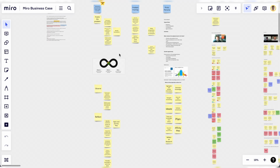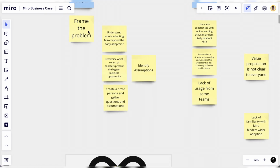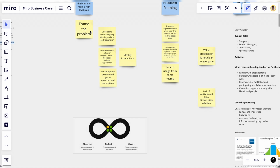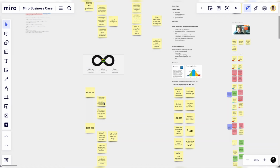Yeah, and then actually, funny, looking over it, there are some activities: framing the problem space, going deeper into that, even identifying some assumptions that I have, creating a proto-persona, and then ideating around that. From an observation perspective, this was something that I got a lot out of.